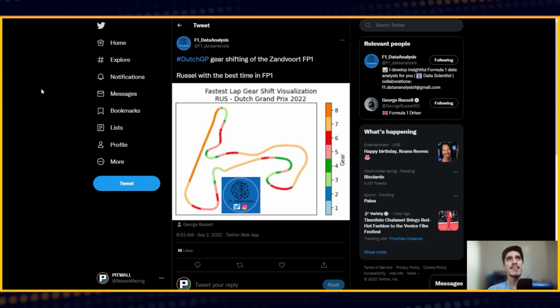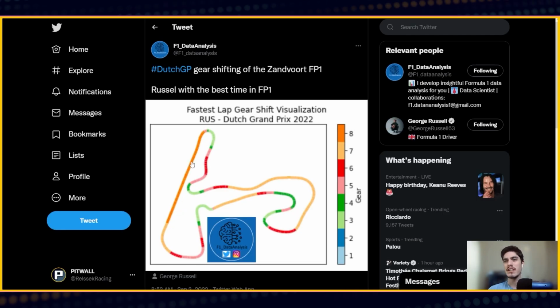Another way to analyze from F1 data analysis, this is Russell's fastest lap around this track from FP1, and here are the gears that he's in. They can only hit 8th gear down the main straight. Look how often they're getting down into those low gears of 4th and 3rd. In all these corners, a lot of them are banked, and as Peter Windsor described, as line locking with a lot of traffic around the short lap.